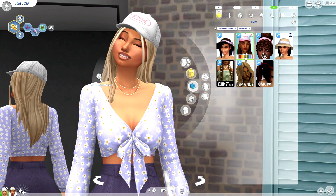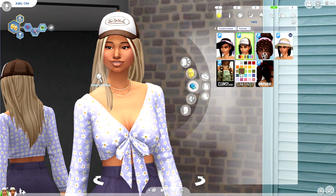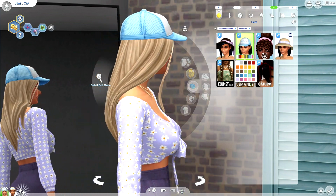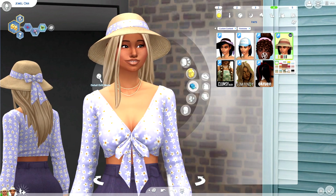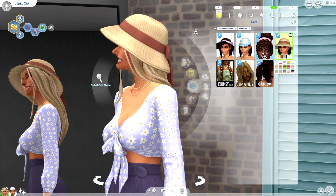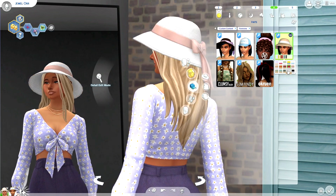And then we have the classic Von Dutch hat. I'm pretty sure you guys are familiar. If you're not, then you're probably really young. Just Google it, have a laugh. I'm not even joking, but this hat's so cool. I love the mesh in the back. And then there's also this cute little wicker hat by Quirky Introvert, and it has a little bow as well, perfect for cottage living.